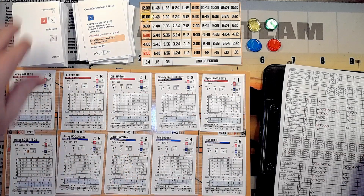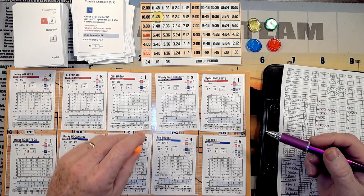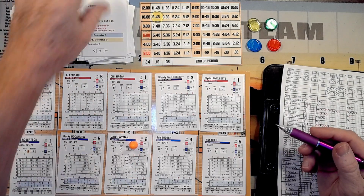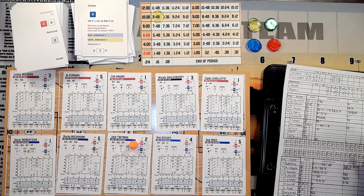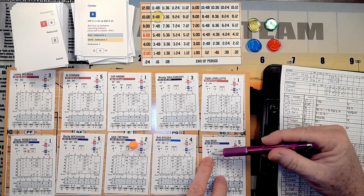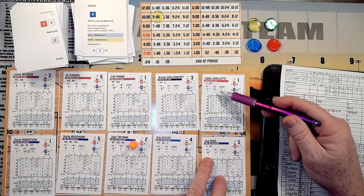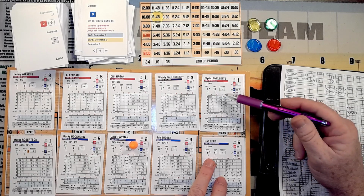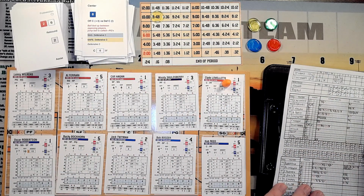All right, so Cincinnati with the ball. It goes to the coach's choice 2, which is Jack Twyman is the only 2. He's going to miss on a 2-6. The rebound goes to offensive center 3, which will make him an 11, plus defensive center 11. That's 11. And so that is, if it's a tie, it goes to the defense. So Lavalette gets the rebound, and they have a fast break opportunity. That's his 10th rebound of the game.